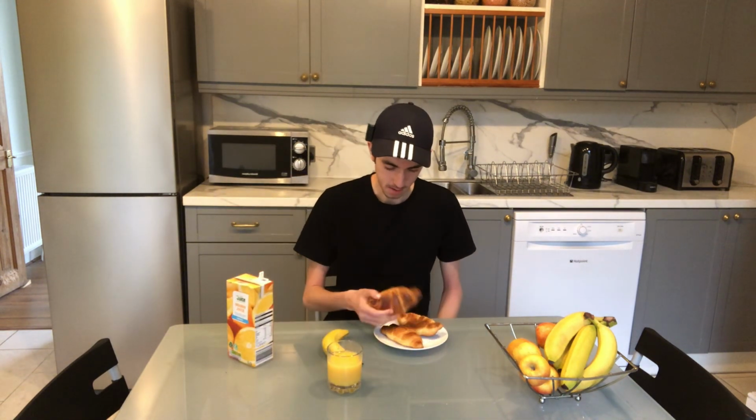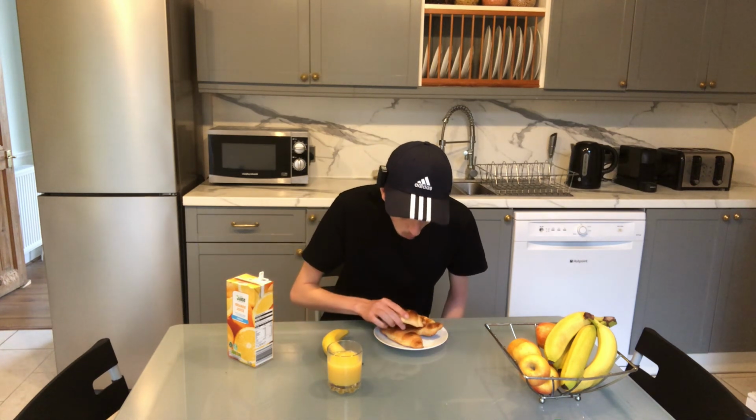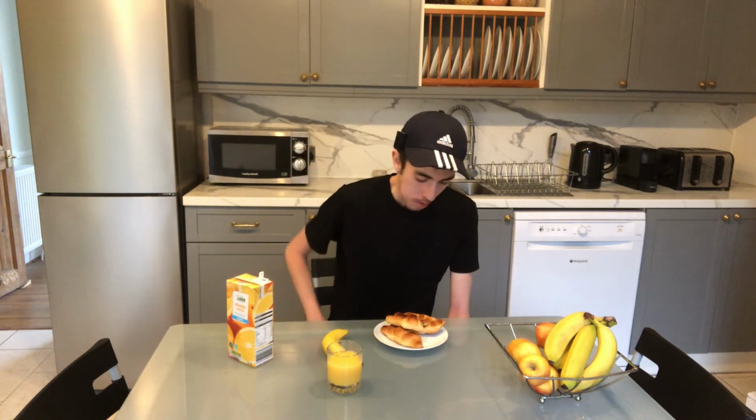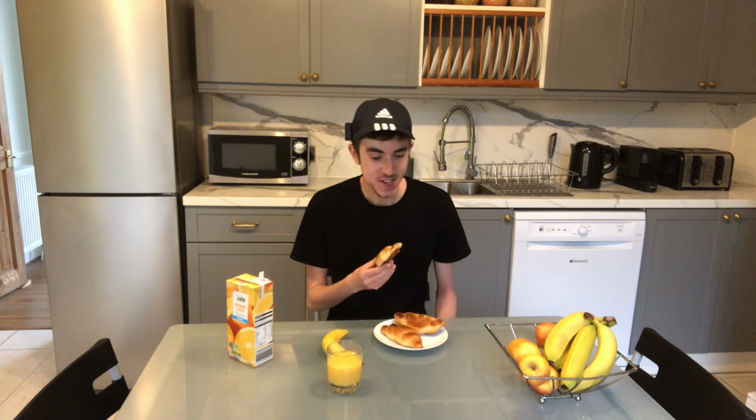And let's dig in. I'm going to start off with a croissant. Very well cooked. I think each one of these are like 200 calories, so not bad, not too bad. I'm not actually too sure, it might be more, might be less. But I'm gonna add it on the tracker later.